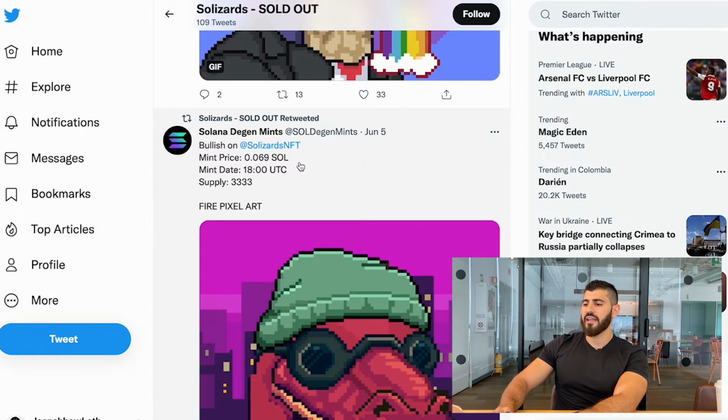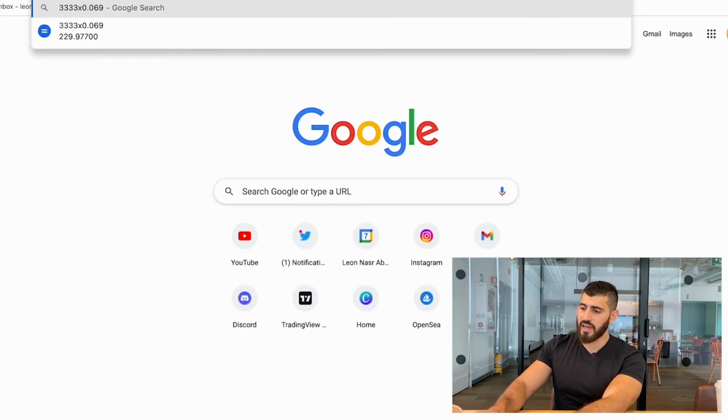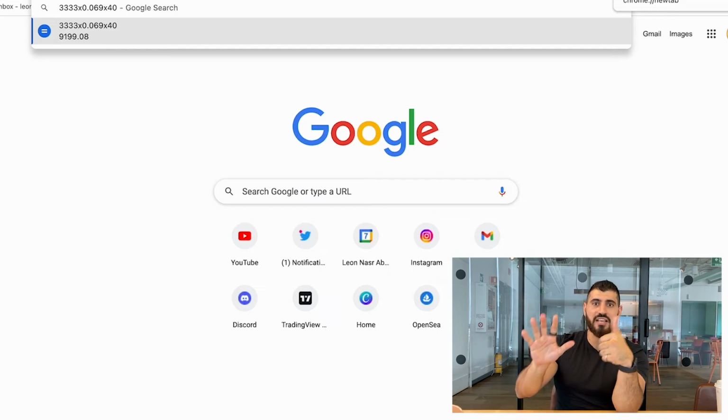So right here, they ended up minting at 0.069 at 3333. And back then, Solana was at a better price than it was now. So 3333 times 0.069. And Solana was about $40 back then. So they made about $10,000 on the project mint in only 5 or 6 days of marketing.